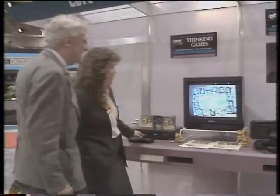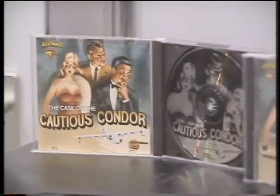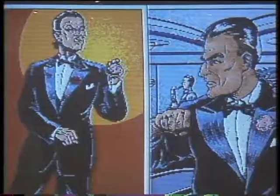The Case of the Cautious Condor is the first of a series of interactive mysteries called Airwave Adventures, styled after 1930s era radio dramas.